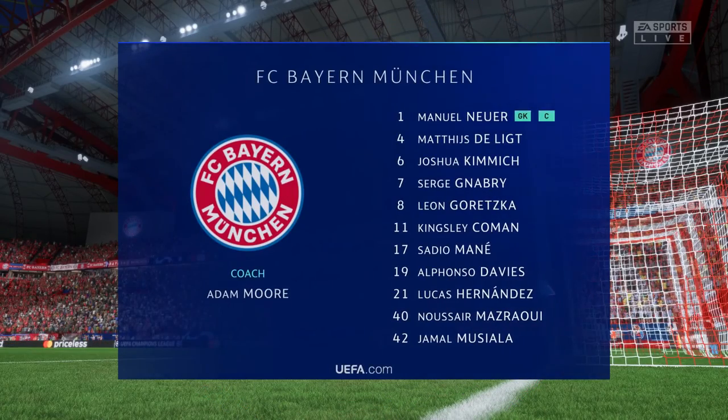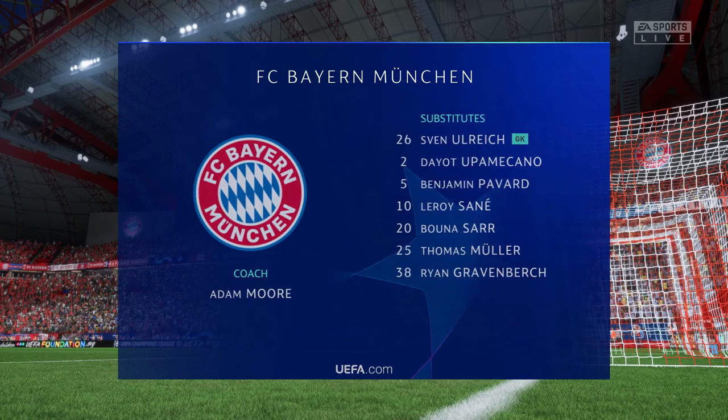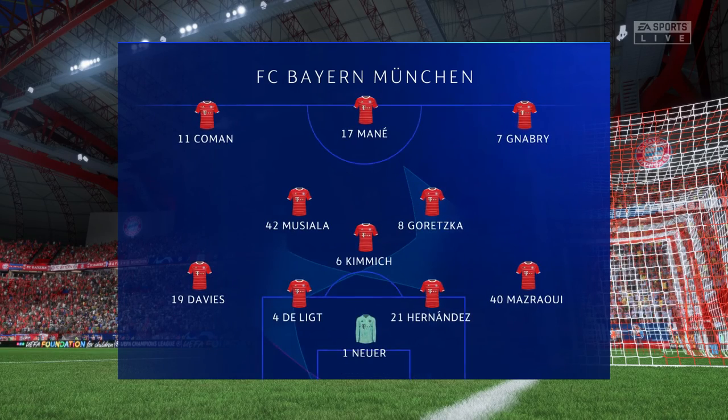Bayern side. Manuel Neuer gets the nod in goal. Matthijs de Ligt plays alongside Lucas Hernandez in central defence. Kingsley Coman starts with Serge Gnabry on the flanks. And the main forward will be the highly versatile Sadio Mane.